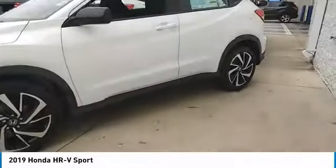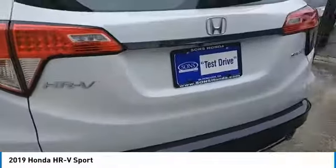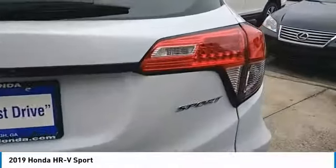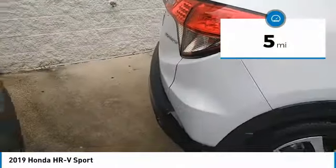The HR-V has a good-looking exterior with a clean design. It comes with a well-tuned suspension and a handsome and flexible interior with tons of options to choose from and is priced below $25,000. This vehicle has less than 100 miles.